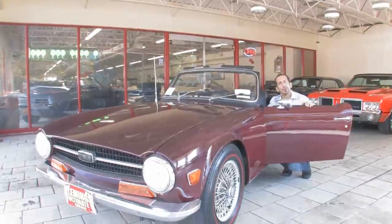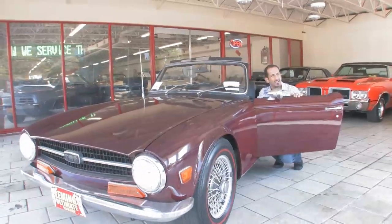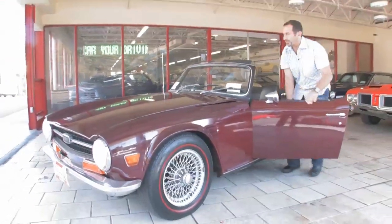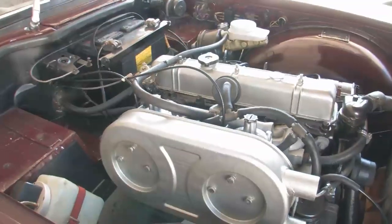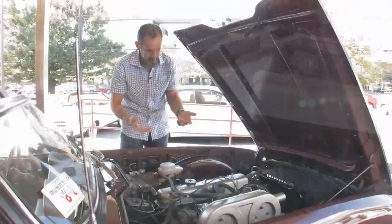Let's take a peek under the hood. We'll look at that familiar inline 6. And not only did it have one carburetor, but two, and pretty good free-flowing exhaust. This is nicely detailed here. You get your twin side draft Stromberg carburetors on there, and a lot of the nice original decals are on here. Fresh battery. It's had a tune-up.